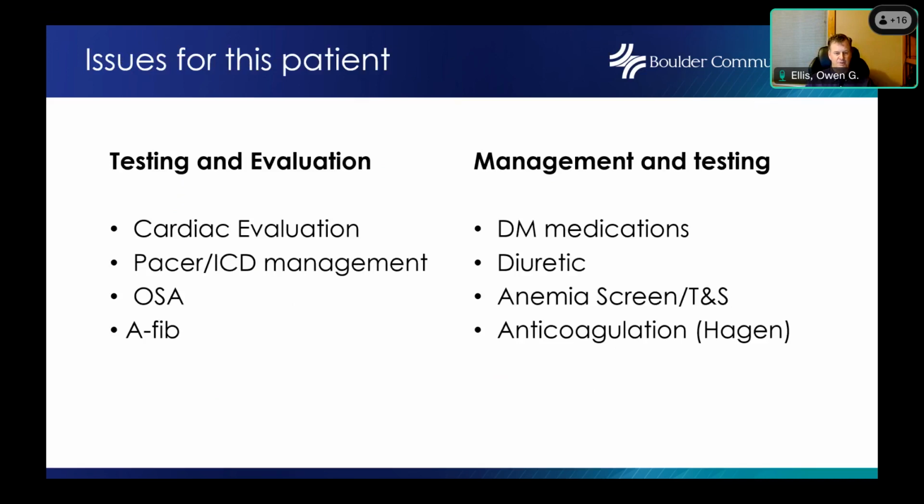What are we doing with their pacemaker? We use electrocautery during surgery. So if you're using electrocautery too close to a pacemaker and ICD, that's obviously bad. Obstructive sleep apnea is a significant postoperative risk factor. AFib is always a problem, previous strokes. And then they're on a bunch of medications, diabetic medications, diuretics.